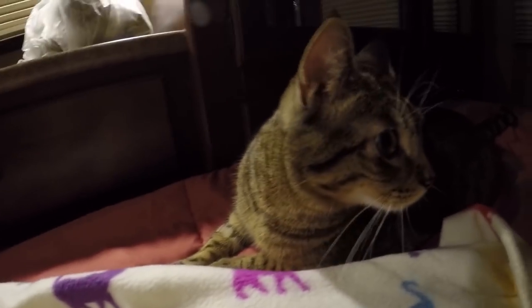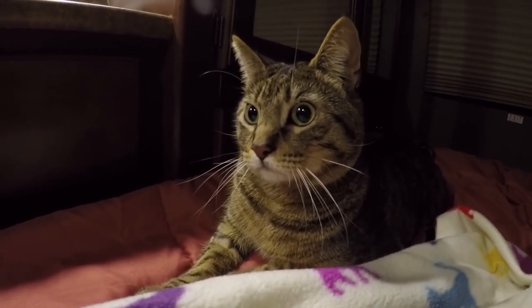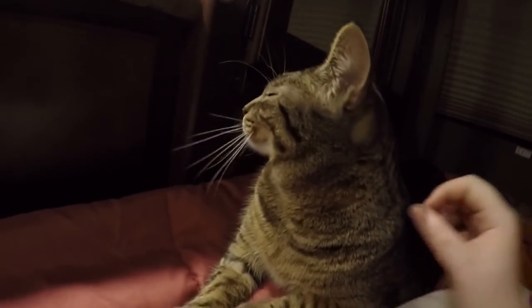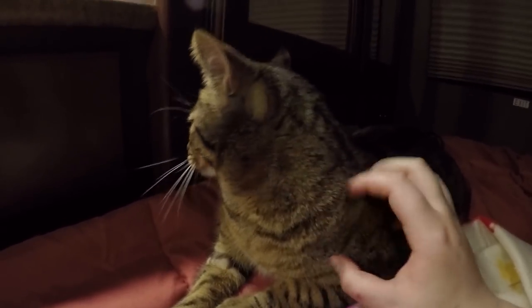Right here we have a very scared little boy. He's just laying here, but he's doing good. Look at him. He's got comfort. Yeah, he's okay. Scared little boy.